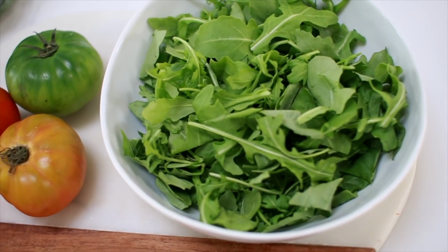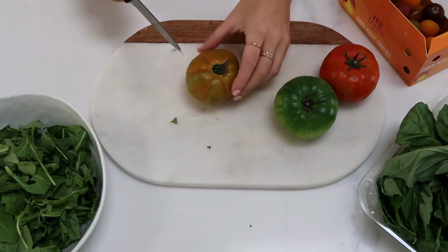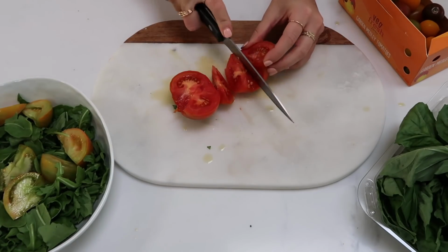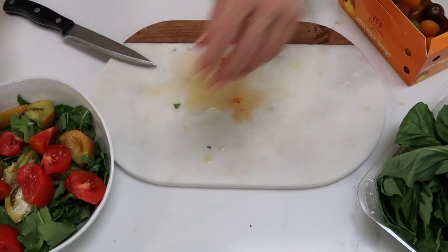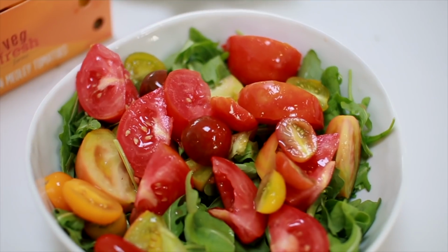It smells so good. So next I'm going in on the tomatoes. For one serving, I'll probably use like 3 of these. Beautiful, juicy, gorgeous, delicious. So believe it or not, we're already almost done.